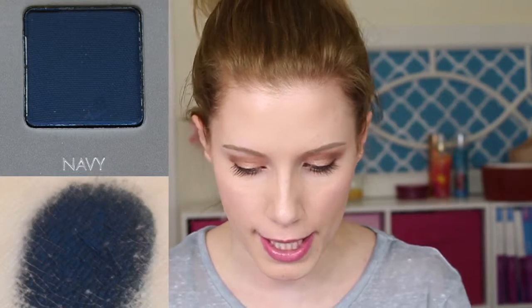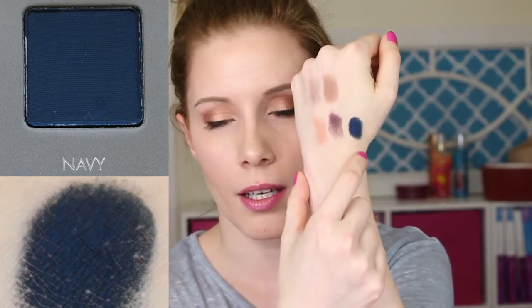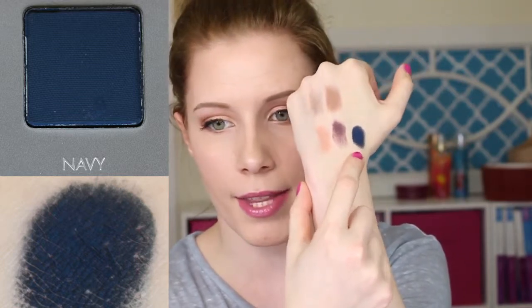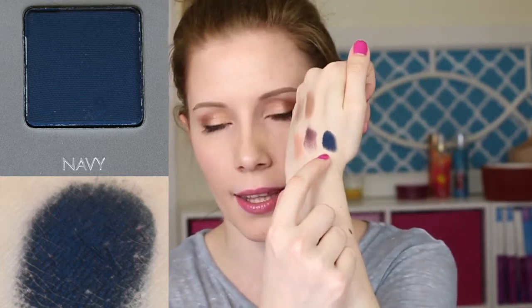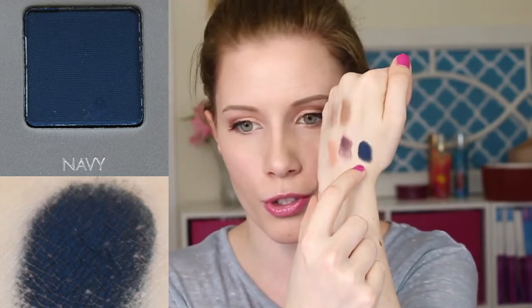And next is Navy, which is a very, very dark, true deep navy. I mean, look at that. Look at that. That's amazing. That is insanely pigmented. Just gorgeous, gorgeous shade.